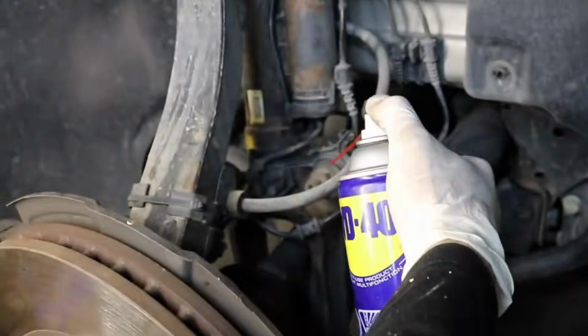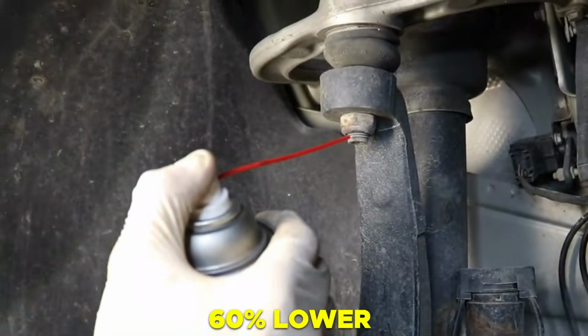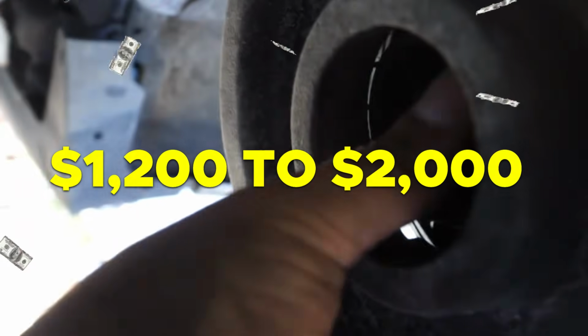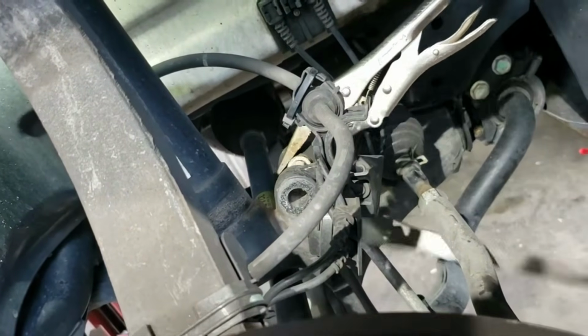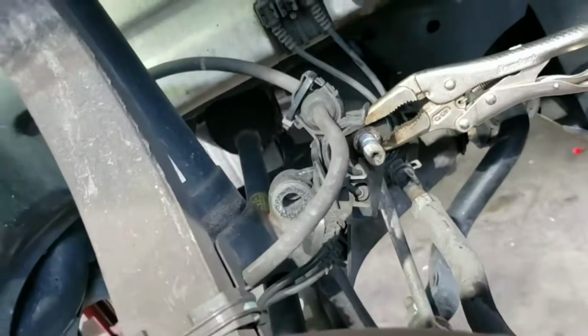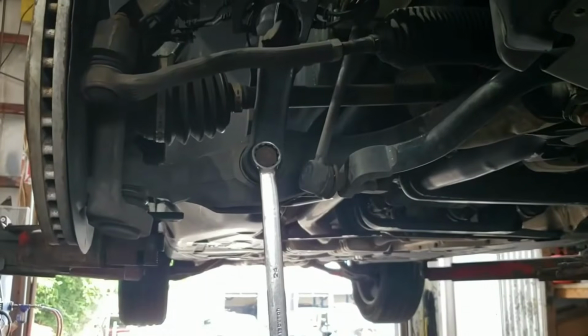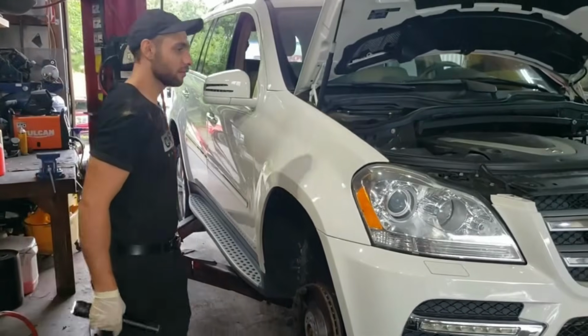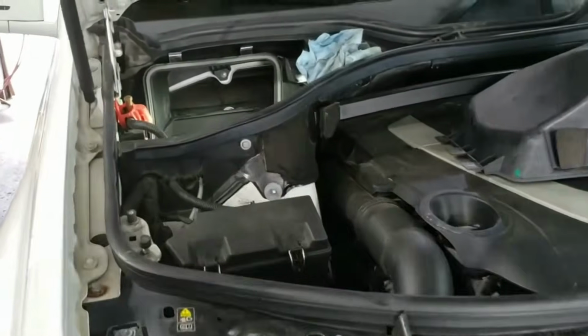According to Mercedes specialists and Airmatic repair data, vehicles with regular suspension cycling have air spring failure rates 60% lower than those left at constant ride height. Air spring replacement costs $1,200 to $2,000 per corner, while monthly cycling costs nothing but prevents expensive failures. Smart Mercedes owners treat suspension cycling as mandatory monthly maintenance, understanding that Airmatic systems require regular exercise to maintain proper function and prevent the expensive failures that plague neglected air suspension systems.